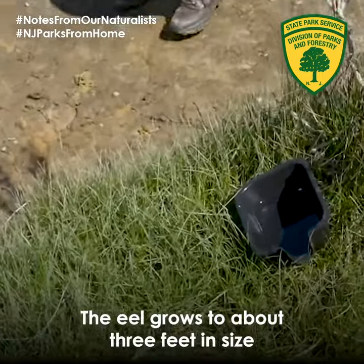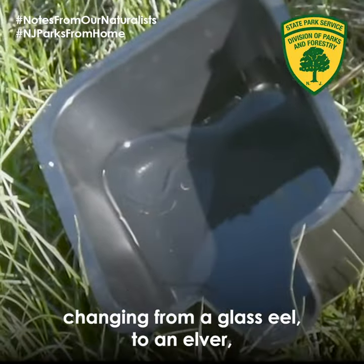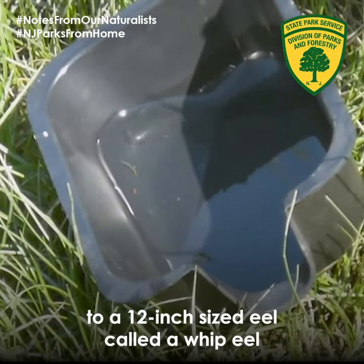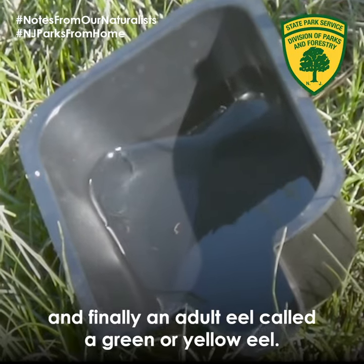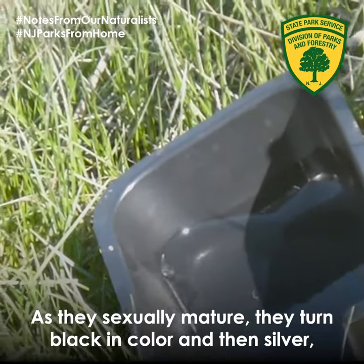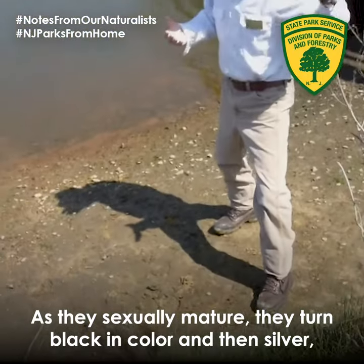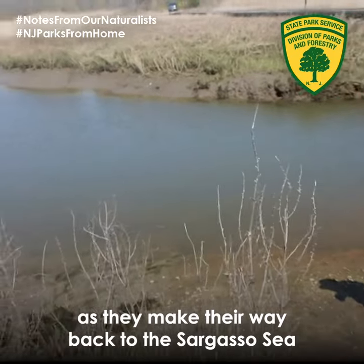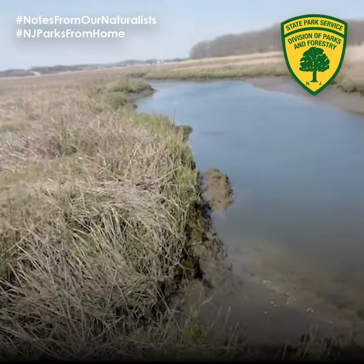The eel grows to about 3 feet in size, changing from a glass eel to an elver to a 12-inch size eel called a whip eel, and finally an adult eel called a green or yellow eel. As they sexually mature, they turn black in color and then silver, as they make their way back to the Sargasso Sea to start this reproductive cycle again.